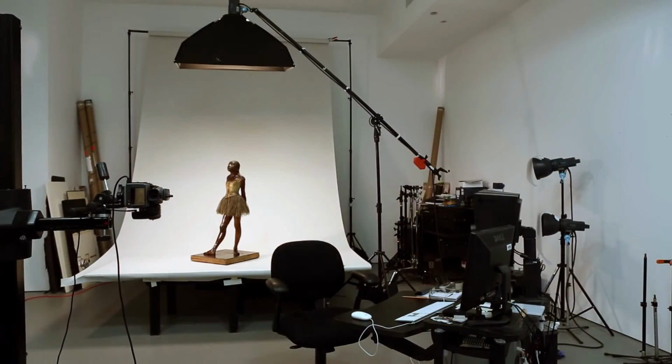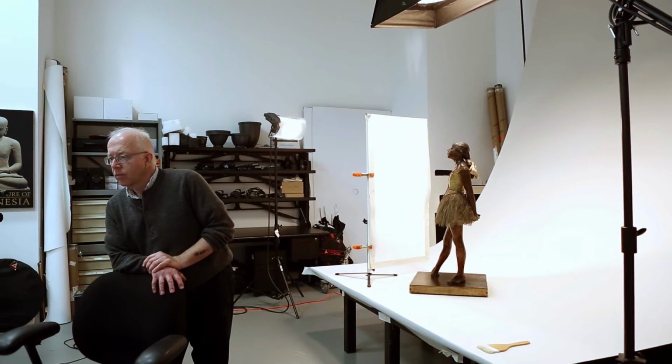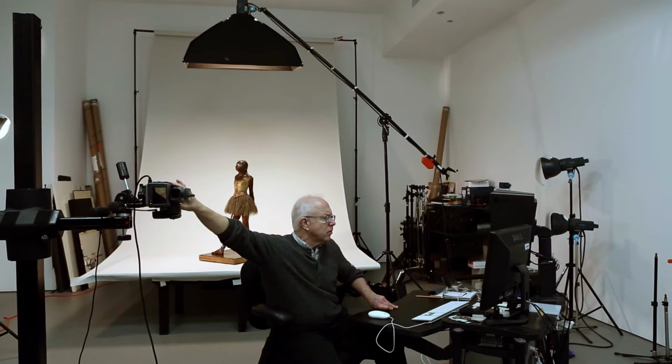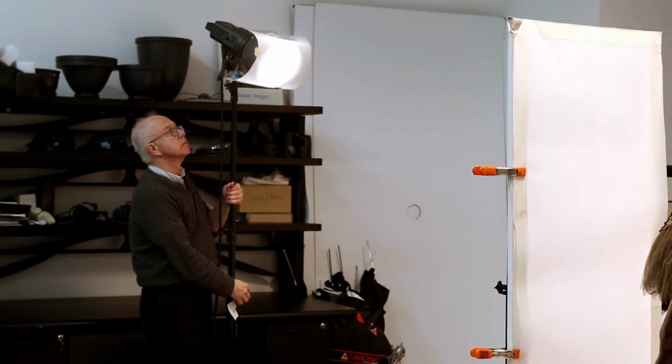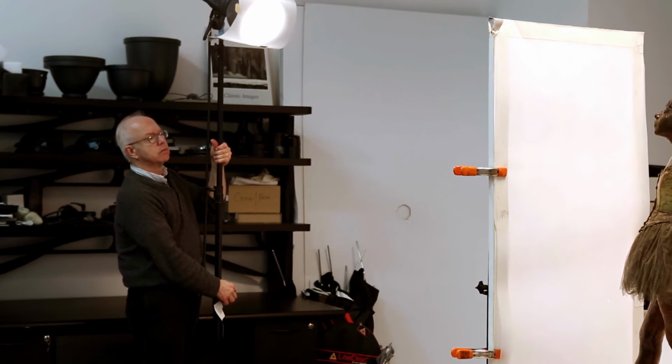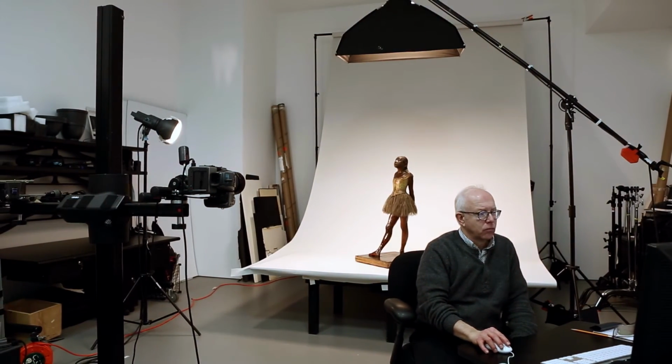So the process that I take is, when a piece like this comes into the studio, the first thing I like to do is really live with it for a little bit, just to take a look at it and let it sort of come into my consciousness. Then I begin to take a look at it with lighting. Everything about the photography is about light.